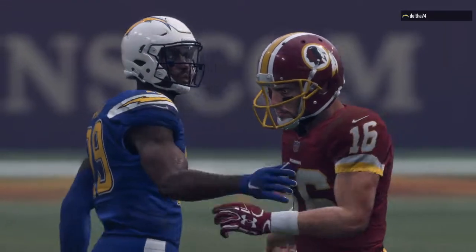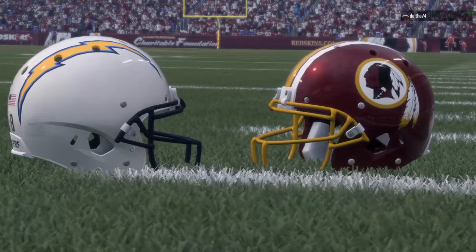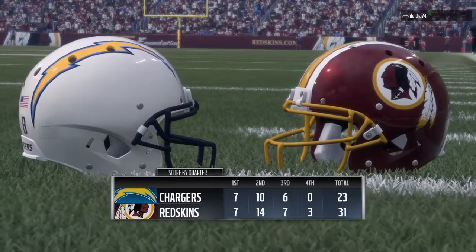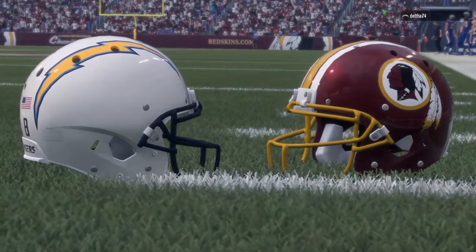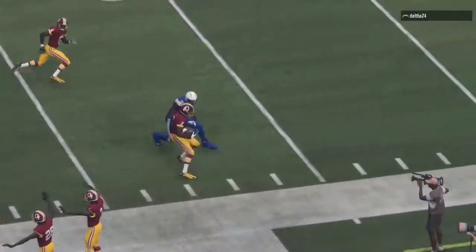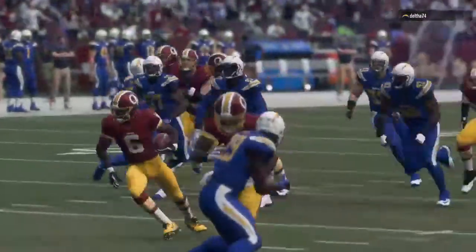So for the Redskins, they remain as hot as anyone, 6-0 now through the first month and a half. And they will hit the road next week for a date with the Philadelphia Eagles. Meanwhile, for our visitors, the loss will drop them to 4-2 on the year. And they'll look to regroup next week as they head to MetLife Stadium to take on the New York Giants.